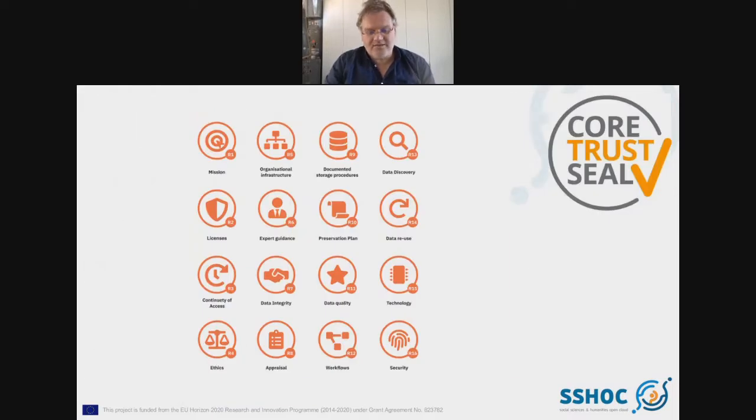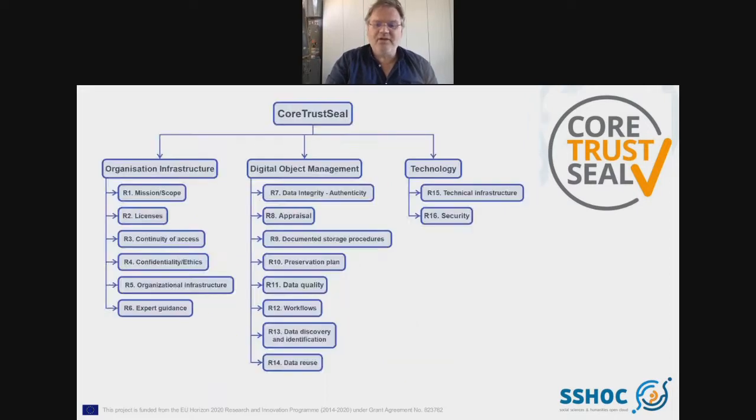CoreTrustSeal is a community-based organization that offers certification for data repositories around the globe. Through certification of repositories, they support quality data creation, long-term access to reusable data, and promote trust and confidence in data repositories. The trustworthiness of a repository is assessed using 16 requirements. In this slide, you see 16 logos that represent these 16 requirements. And these requirements can be divided into three categories.